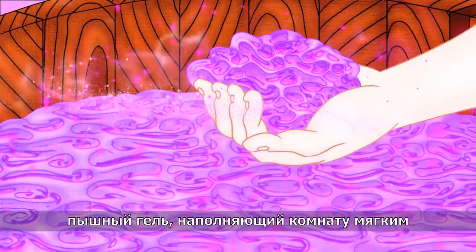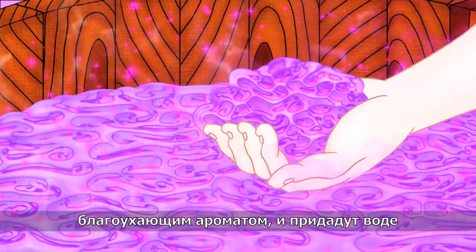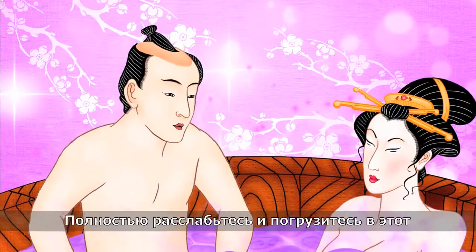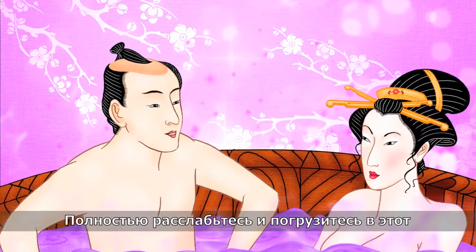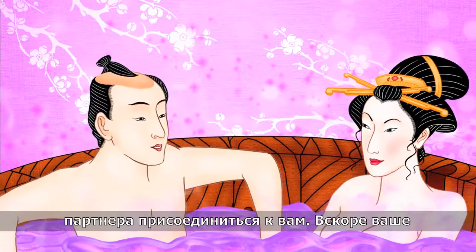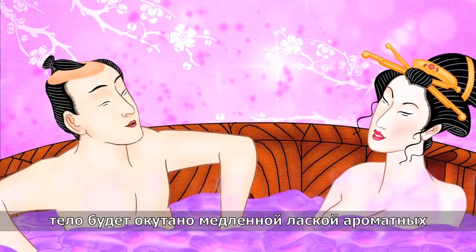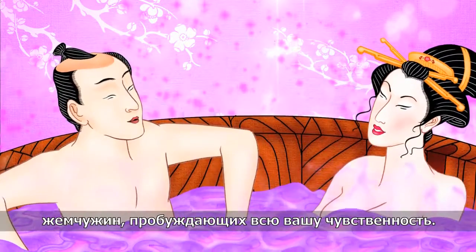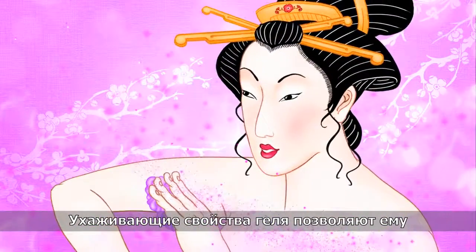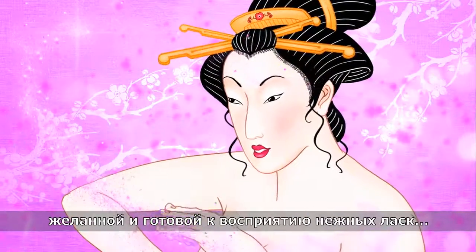They will form a rich, luxuriant gel, filling the room with a soft, perfumed aroma, transforming the water into a beautiful and relaxing color. Immerse yourself in this warm and sweet oasis, or invite your partner to join you and begin to unwind. Soon, your body will be wrapped in the slow caress of the perfumed pearls of water, awakening your every sense. The therapeutic properties of the gel deeply moisturize your skin, making it smooth, desirable, and ready to embrace those delicate caresses.